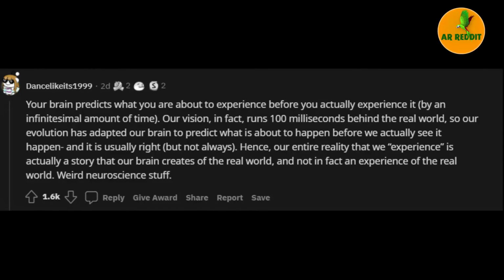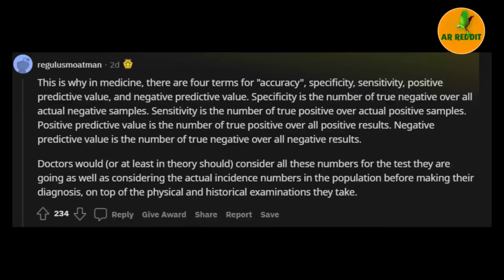Your brain predicts what you are about to experience before you actually experience it, by an infinitesimal amount of time. Our vision, in fact, runs 100 milliseconds behind the real world, so our evolution has adapted our brain to predict what is about to happen before we actually see it happen, and it is usually right, but not always. Hence, our entire reality that we experience is actually a story that our brain creates of the real world, and not in fact an experience of the real world. Weird neuroscience stuff.